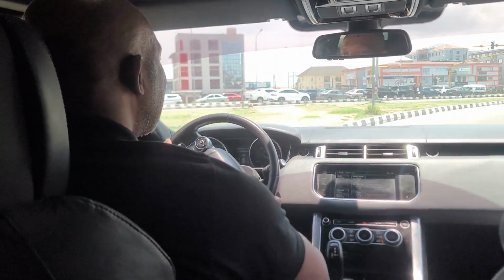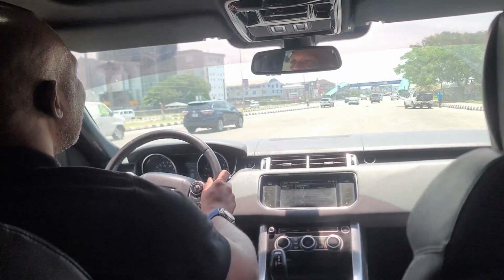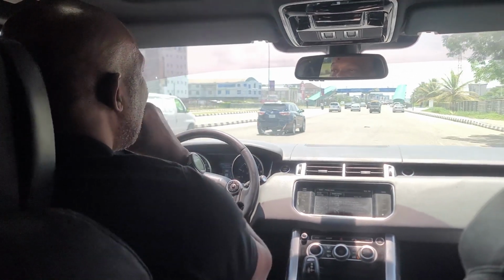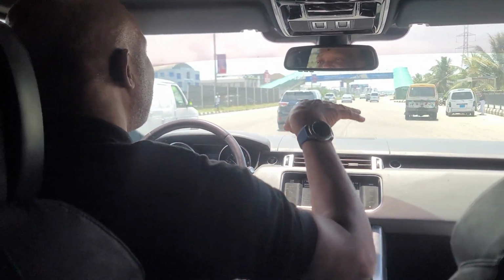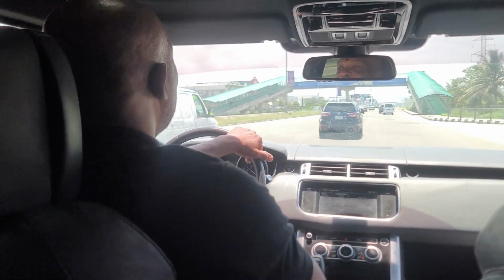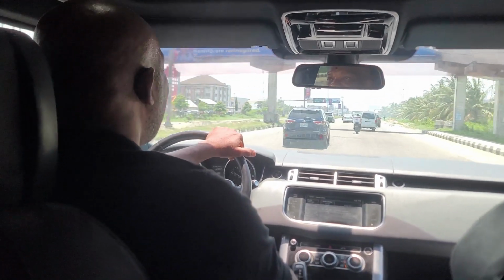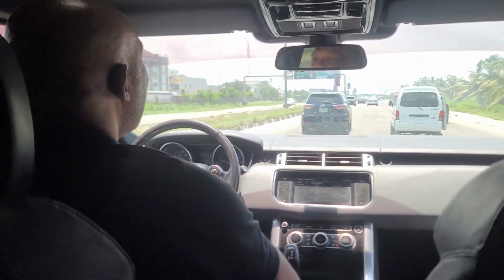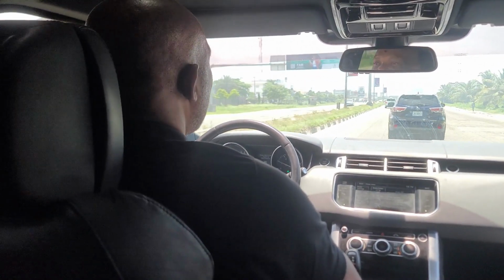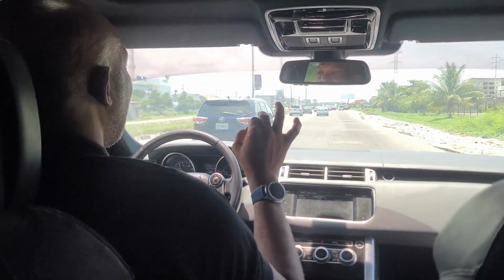So we'll go through this curve again, and the body roll of the Range Rover Sport. When we say body roll, we mean the way it tilts when you go through curves. It feels a little bit firmer than the Velar. So that means the setup of the Velar was meant to give you a more supple ride, so a softer ride.